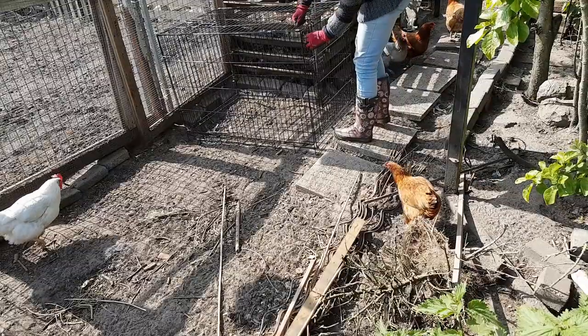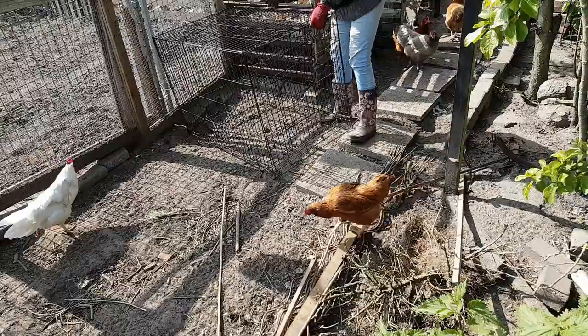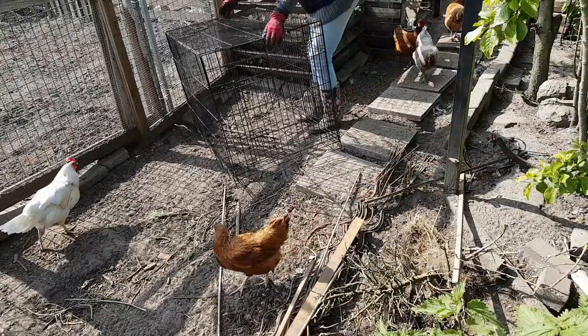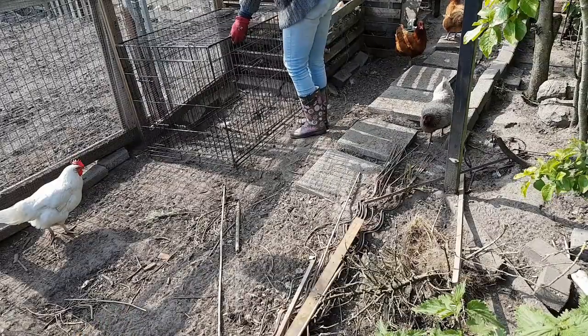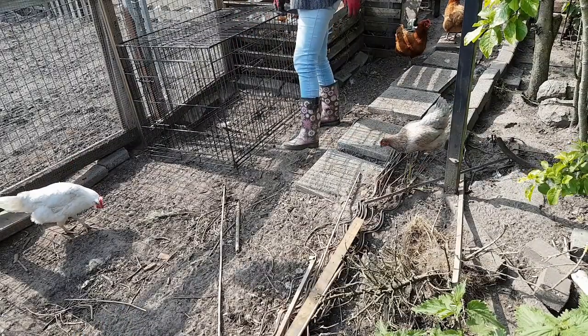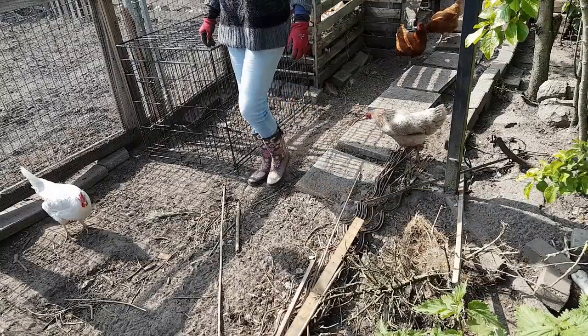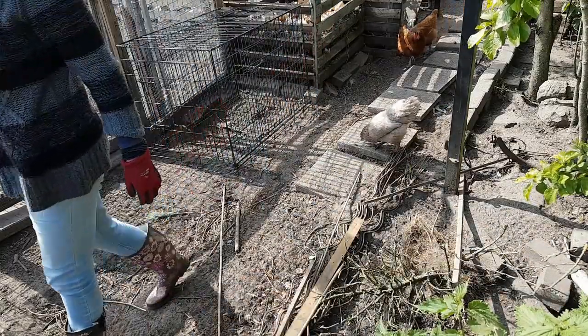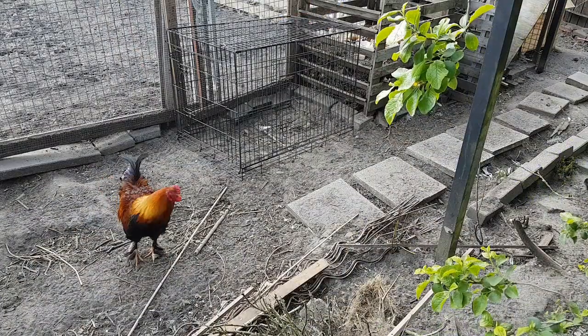Also, since the rest of the hatch is leaving today to their new forever home, it was either leaving these two chicks alone by themselves for another week and a half or so, or slowly introducing them into our existing flock. We opted for the latter, and we will show you how we do it, and all of the drama that goes with it in real time.